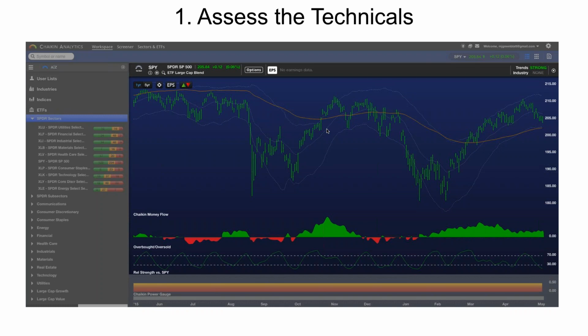And when I look at this chart, it's the SPY, by the way, I forgot to mention that initially. We look at the SPY, the ETF of the S&P 500, because it's a great indicator of the health of the market overall. And I try to keep track of this to get an idea of how the market's been performing and how it's likely to perform in the future.